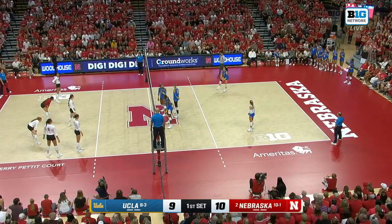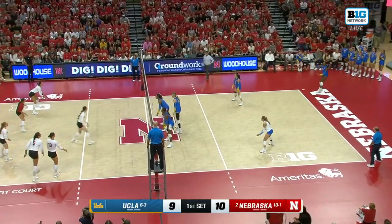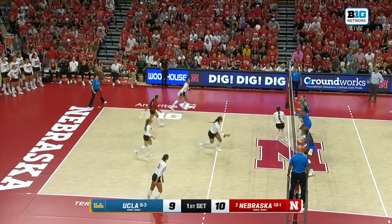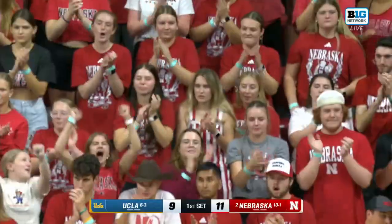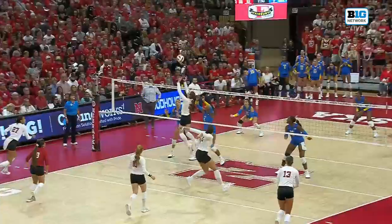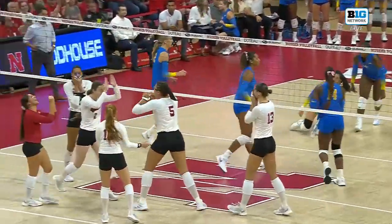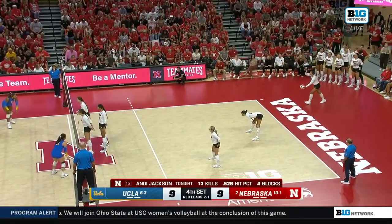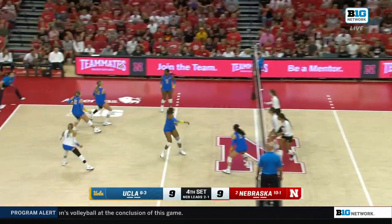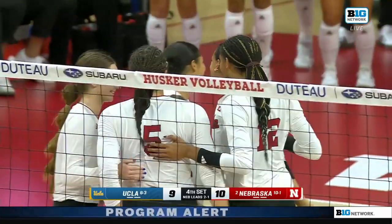Those two outsides, Horn and Leverett right now for UCLA. 5 kills, 11 swings, no errors. They're hitting almost 500. Wow. Well, there's a great set from Bergen Riley. Went behind, faked the block. Comfortable playing this game and knows that her hitters are going to be up and trusts that her hitters are going to be up regardless of where the pass is. Her season high in kills was 15 against Creighton. She has 13 in this match, and the ace.